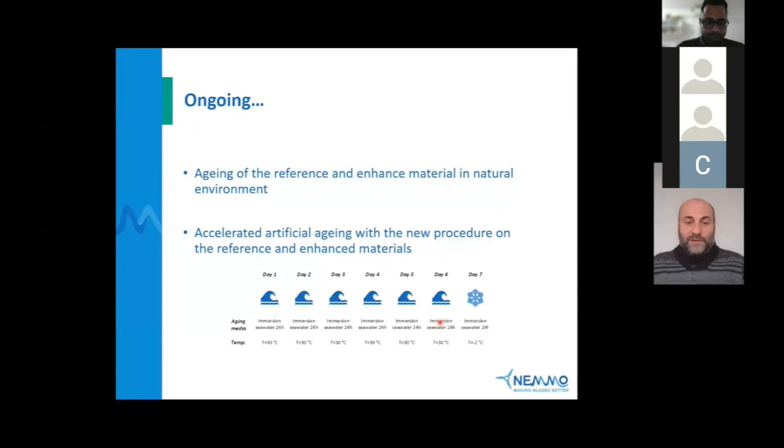And that's going to be really interesting to see if we can get rid of the fouling more severely, to get more data on the degradation property of the material, and also on how the modifications that were applied on the composite material will affect the aging.